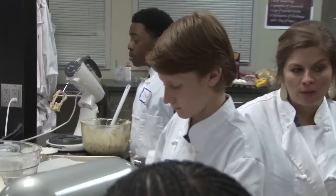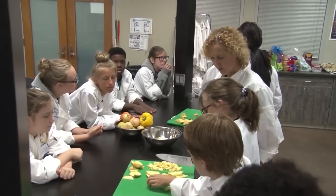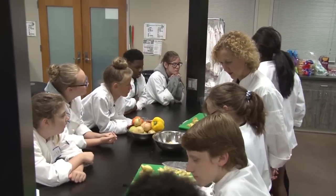Yesterday, we did quiche, which had bacon and cheese in it, and bacon, cheese, and bell peppers. And then today we're making chocolate chip cookies. And Thursday we're making macaroni and cheese.